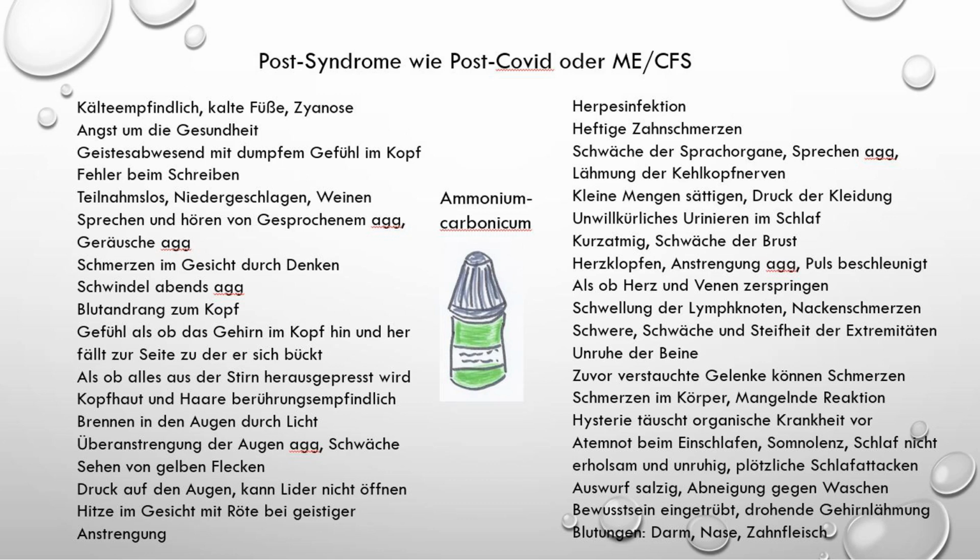Overexertion of the eyes causes them to become weak, and the patient begins to see yellow spots. Some patients have such great pressure on their eyes that they are unable to open their eyelids, even though they are internally awake. Mental exertion causes heat in the face, accompanied by red cheeks. A herpes virus persists and patients can suffer from severe toothaches.